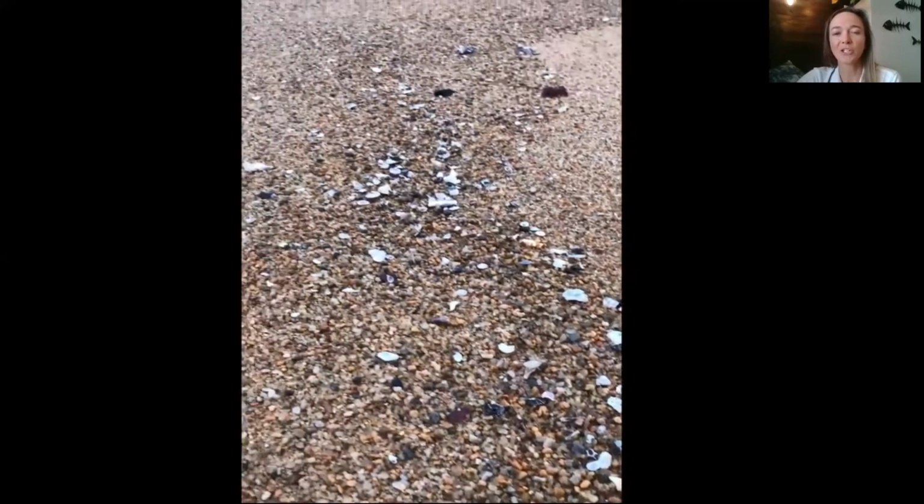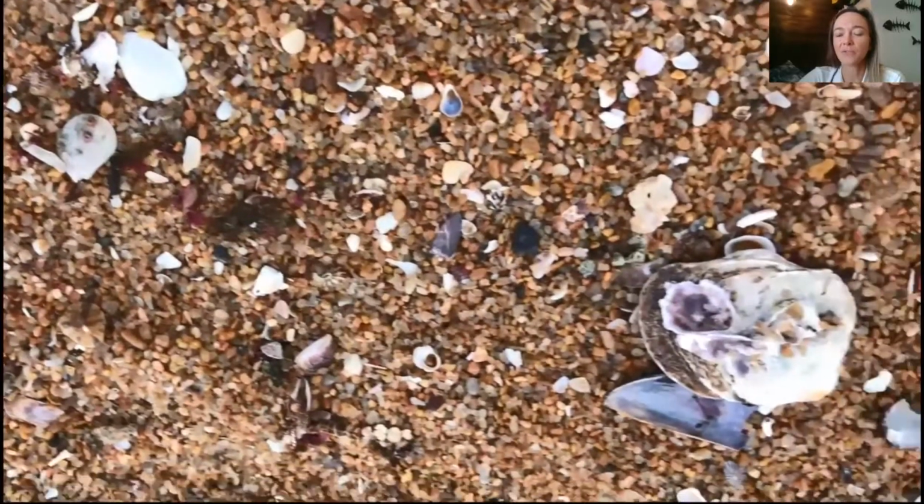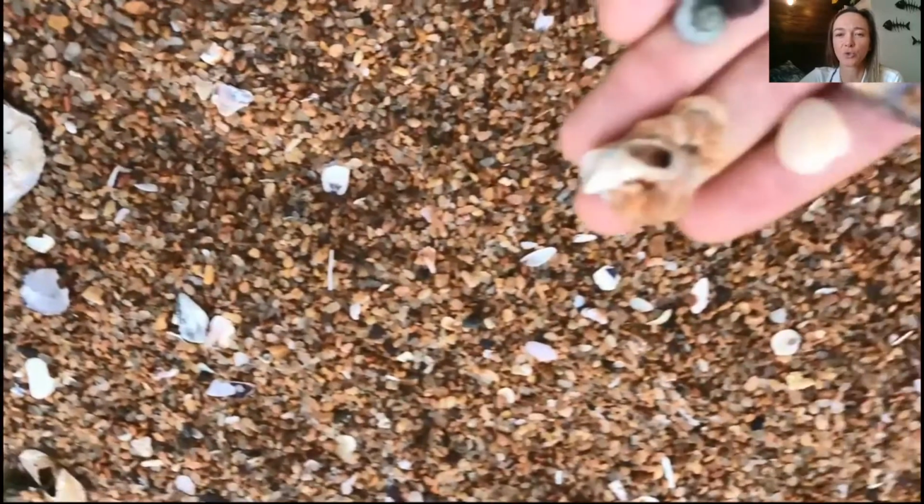But you can get such a great idea of exactly what the water looks like behind the waves or beneath the waves without snorkeling. You can see, is there a reef there? What's it made of? Is it really healthy? Is it full of life? Etc., etc. So it's a wonderful way to explore the ocean without actually going into the ocean. One of the highlights is, of course, finding seashells and gastropods along this little shoreline.